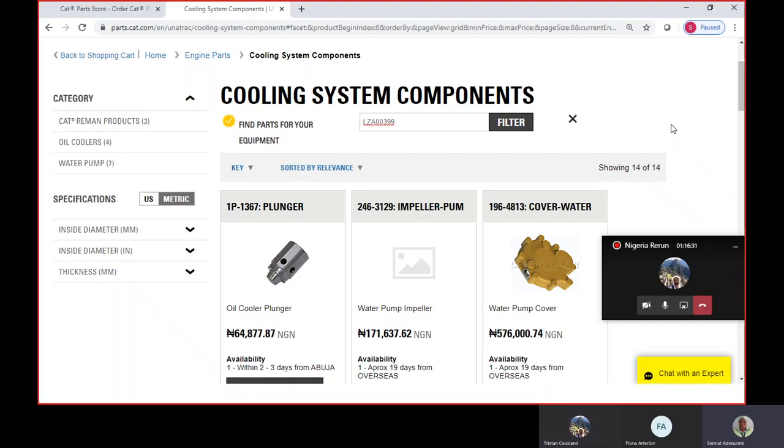But if there is an emergency and it's very urgent, then you have to pick premium. Once you pick premium, it will flag it, and we know that you've got to get this part as soon as possible.